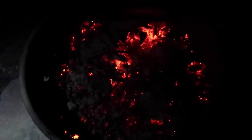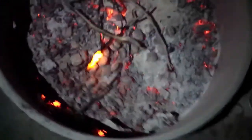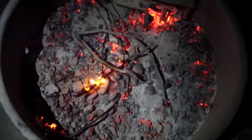You could fool me. It's green, man. I'm good. No, you're not. And everything in there is covered. I don't know how well this is showing up on camera, but everything in there is just covered in white powder.